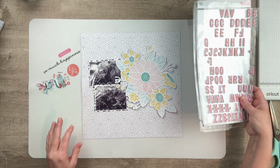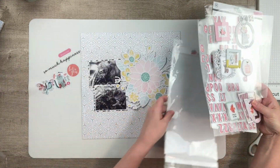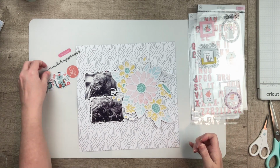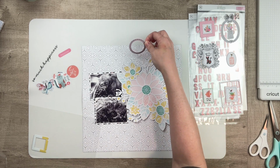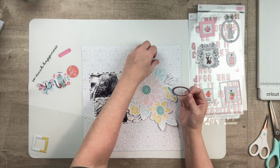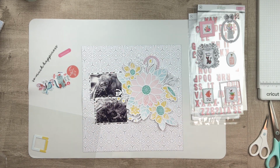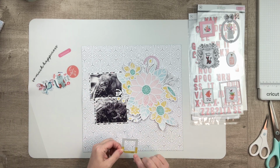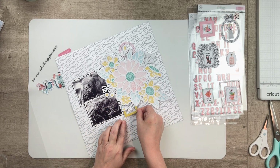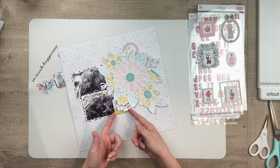Today, I am using a brand new May 2024 cut file called Floral Cluster 10. I have already backed it and I've attached it and my photos to the page, to my background paper. I have a couple of hip kits from last year that are nearly all used up, so I'm using up some more bits and pieces of those.